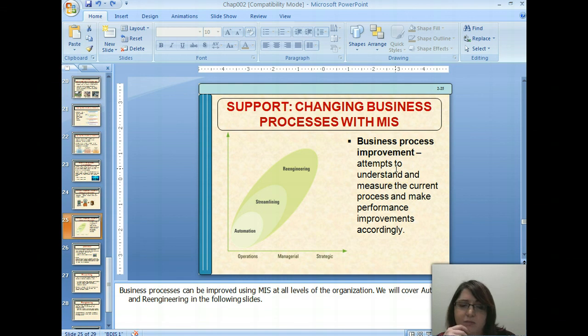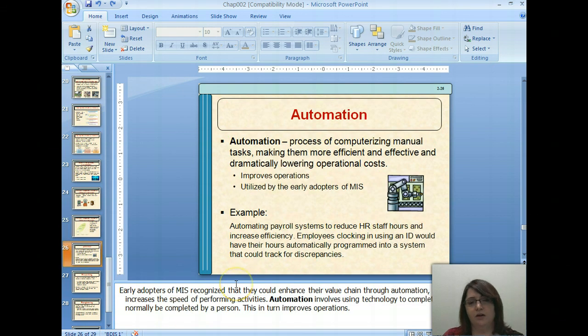So business process improvement has 3 types. There's automation, streamlining, and re-engineering. And the last one is more of an extreme case. So if we look at automation, you'll see that that's one of the earliest that was used by MIS adopters. Basically, you think of the old stories of the plants that suddenly had these electronic arms that did things instead of the workers. That's automation. It uses a computer to do a task a person would normally do.